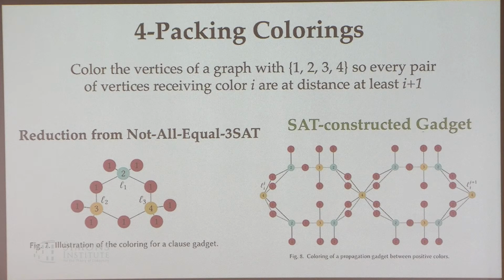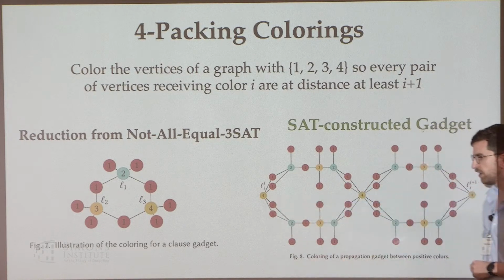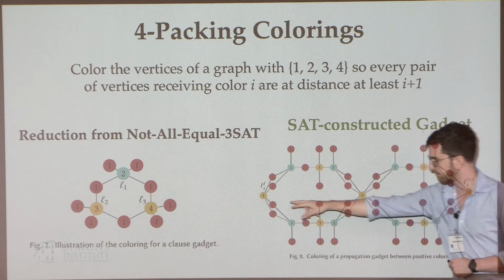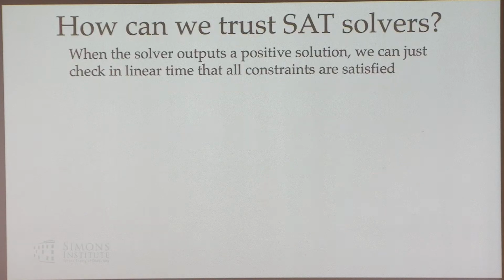So I encoded this into SAT, and I got the following graph, which has the property that if you color this with 4, this needs to be color 4. And you can also color this with 2 or 3, in which case you are not restricted in the coloring of this. So this gadget I also found with SAT.